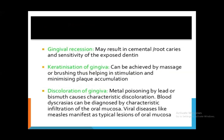Gingival recession may result in root caries and sensitivity of the exposed dentine. Keratinization of gingiva can be achieved by massage or brushing, thus helping in stimulation and minimizing plaque accumulation.